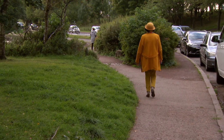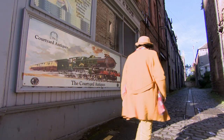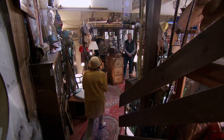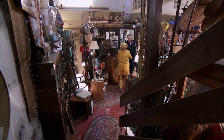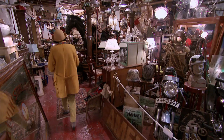While Charles heads to his first shop, Anita's making her way on foot over the causeway to her first emporium of the day, the Courtyard Antiques. Hi, I'm Anita. Pleased to meet you, Anita. This is the most amazing, most visually extraordinary shop that I've been in for a long time. Thank you. Quite an eclectic array of the antique and vintage here.